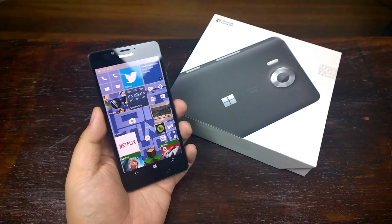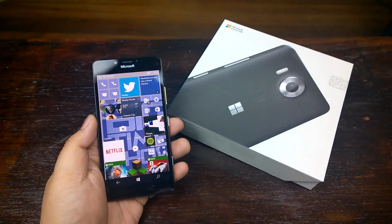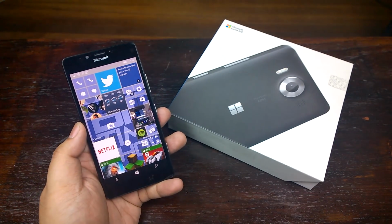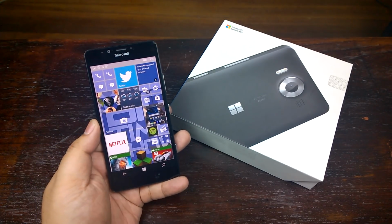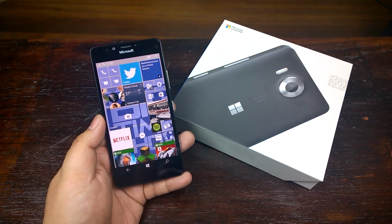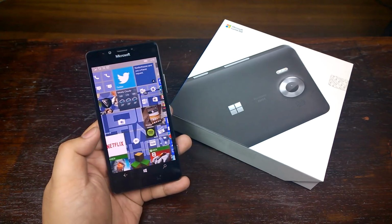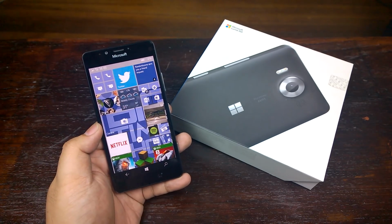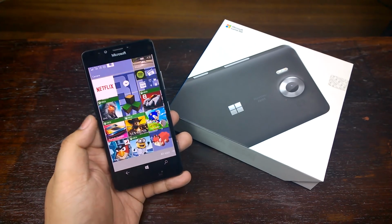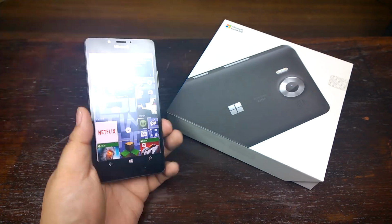So what's the verdict on the Microsoft Lumia 950? Well, it's kind of an interesting phone. If you don't play a lot of games, if you don't need a lot of third-party apps, you just need the basic functionality of a smartphone, calendar, email, some productivity like editing documents, and maybe a light social media here and there, call and text, the Lumia 950 and the Windows 10 Mobile OS does a good job, though the packaging is unmemorable.